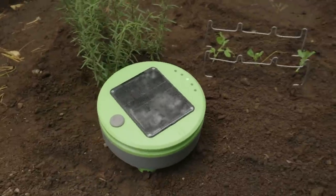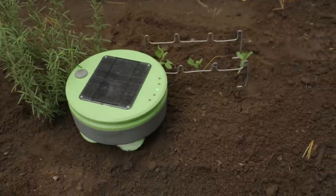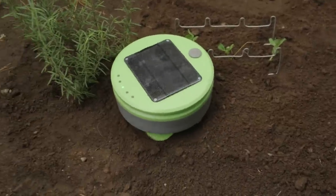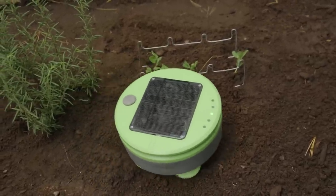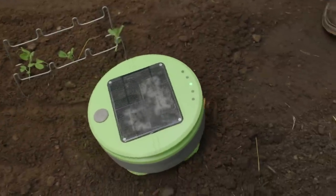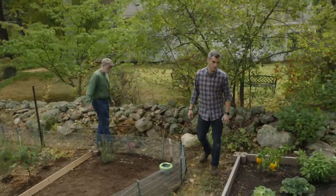But you can get into more detail, right? You can. There is an app that accompanies the robot, and it'll give you some information about how the robot's working and what it's doing, but you don't need to use the app to take care of your weeds. Nice. So over in this garden, you can see there aren't any weeds, but it just started off. In another garden next door, I can show you the dramatic difference.